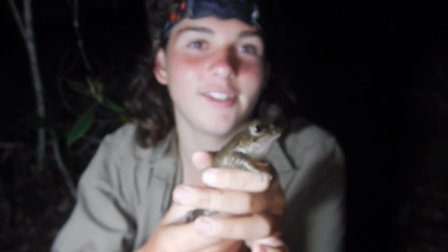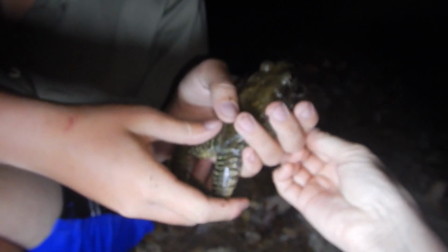This guy here is the amazing giant barred frog. These guys are the second largest frog in Australia, so that's a pretty impressive animal right there. They'll get up to 12 centimeters long, so they can get a bit bigger than this guy. So he's not quite full grown, but almost. He's definitely breeding age. Leaves on him. Yeah, not quite full grown.